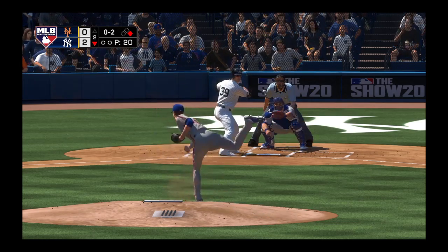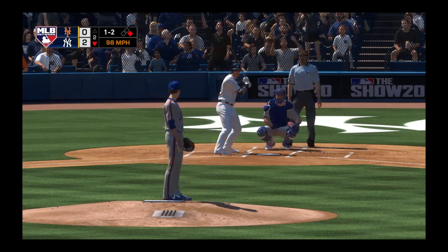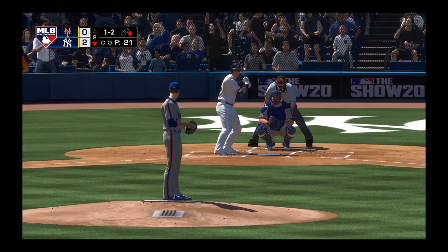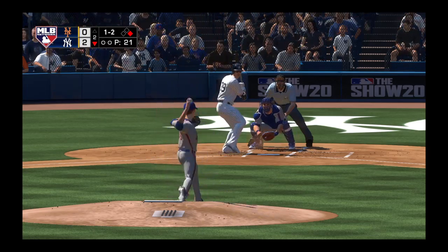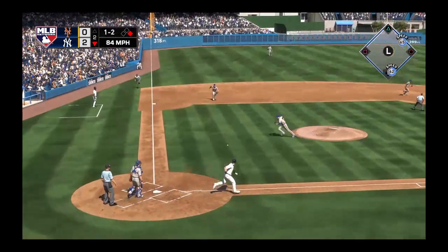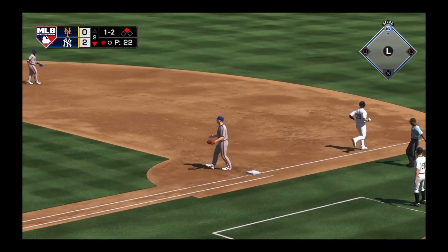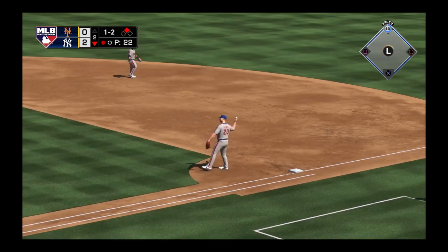Working for the punch out and the offering. And he won't offer at that. Too high. 1-2. Love the high heater right there to raise the hitter's sights. Let's see if he buries something in the dirt right here. Broken bat as this ball's hit on the ground. And he won't even think about second as he'll flip on to first for the sure out.